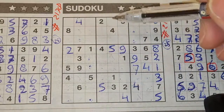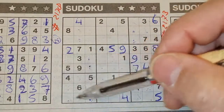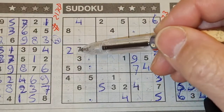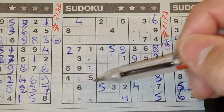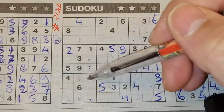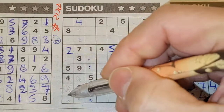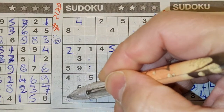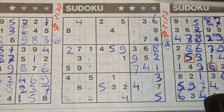We have a pair. In this big square, 7 and a 3 in this column. So no 7 and a 3 in these two boxes. We have a 7 and a 3 in this row. So no 7 and a 3 in those two boxes. 7 and a 3 go in these two boxes as a pair. Alright.